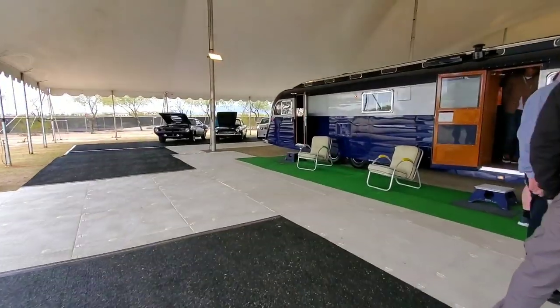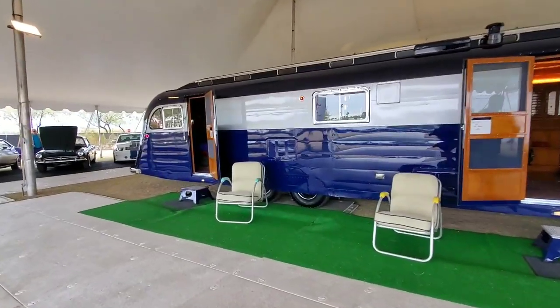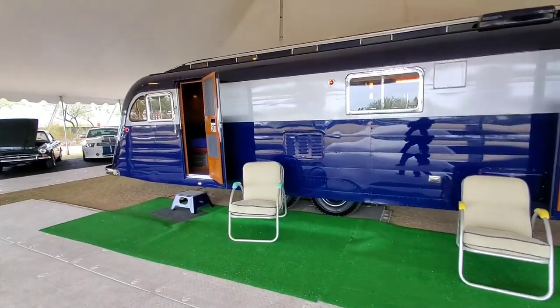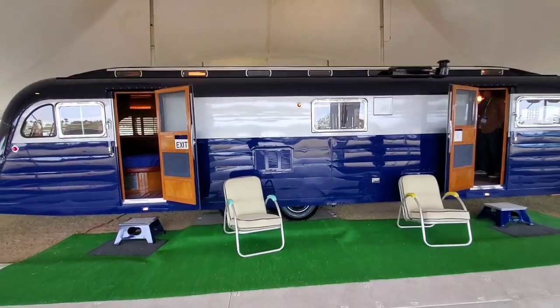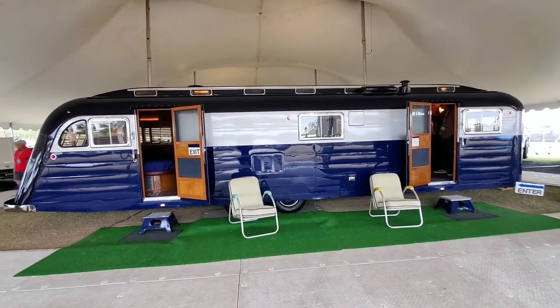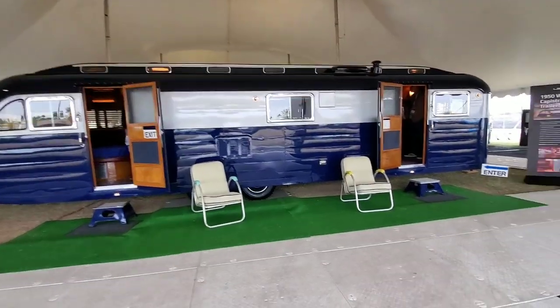You got a '50 Westcraft Capistrano trailer. We're gonna have to take a walkthrough on that. Let me widen out first. Capture the whole thing. There you go.